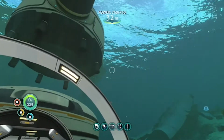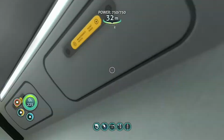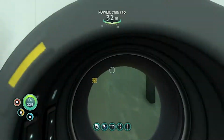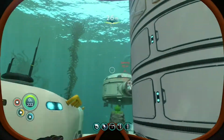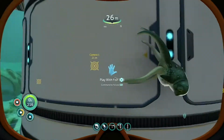What's going on up there? Something's happening. What? The cuttlefish is back? Bruh. No way, no way, no way. Where was he? Yeah.